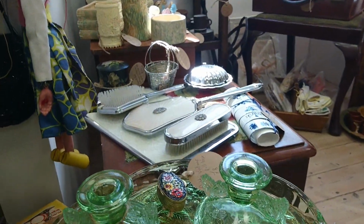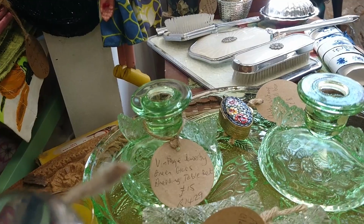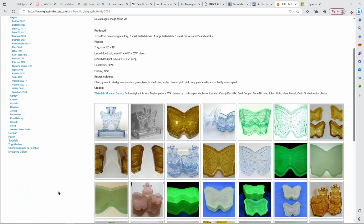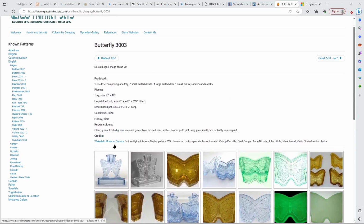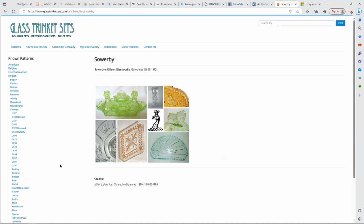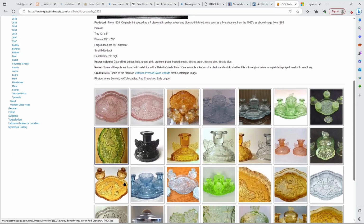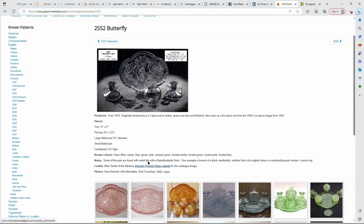Little trinket set here. I've been having fun looking these ones up. So I'll try and find these ones with butterflies on it. I think it's Bagley. I might be wrong. So we're looking at the trinketsets.com website, and I said Bagley because Bagley have one called Butterfly, but it's not that one. I knew someone else had one called Butterfly as well, and I guessed Sowerby, so I jumped to Sowerby, and it's Sowerby. There are some bits missing there. There should be a little pot with a lid, or two pots with lids, I think. But anyway, made in 1935 originally, and looks like it was made to at least the 1950s according to this.